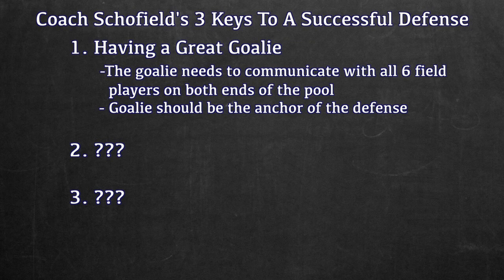What are 3 important factors for a successful defense? Well, I wrote that down, Katie. Number 1, if you possibly can, find yourself a great goalie. That's by far number 1. Yeah, I always hope. And he or she needs to run the team at the defensive end, and they can also have a big impact at the other end as well.